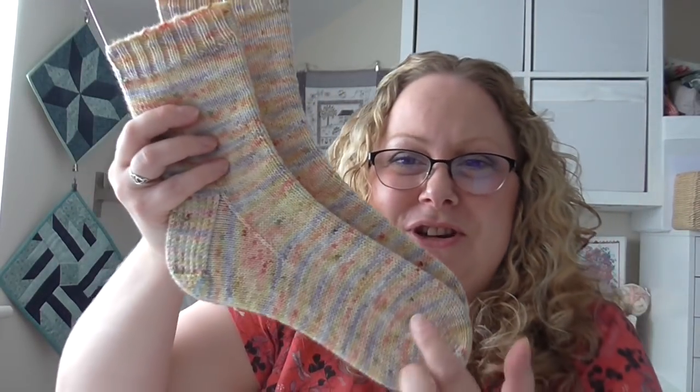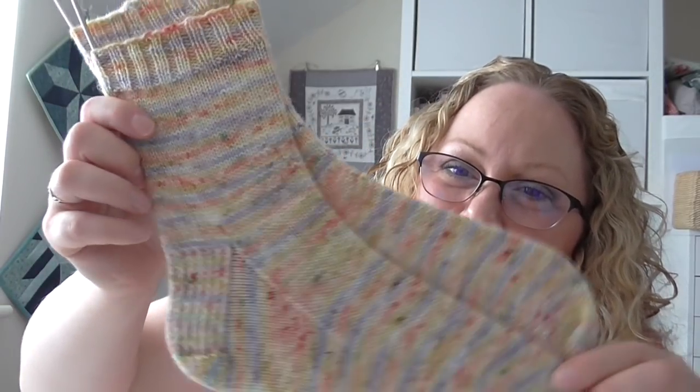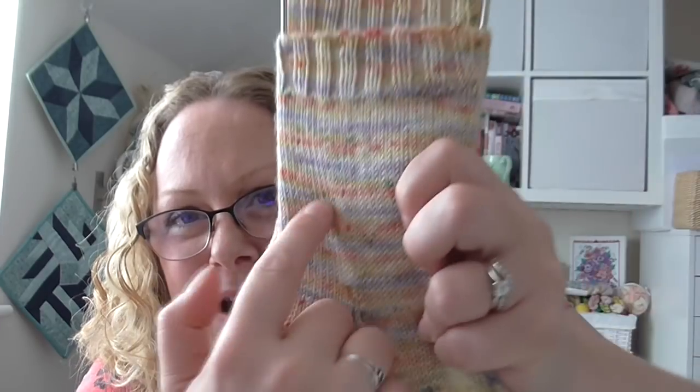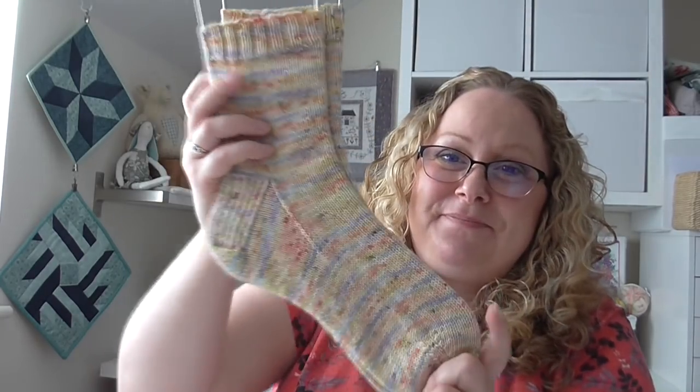I didn't want to just do the toe in the contrast colour without doing at least some of the cuff or the heel in it, so I did the whole pair of socks in the one yarn, and I think that's come up lovely. And I do like how, when you've got these micro stripes, the heel comes up as well. I think that's really pretty. So there we are, we've got a pair ready for the cooler weather. So those are for me.